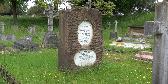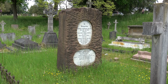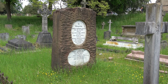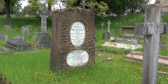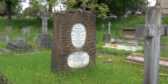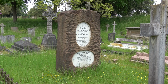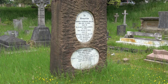This is a massive block of stone and a very clear inscription. Thomas Frederick Silla, 1906. Edith Molyneux, his wife. And then Norman Hunter Silla, died on board HMS Worcester, 1885, aged 13. Well, it's not quite clear why he was on a ship of the Royal Navy at the age of 13. They did start serving very early. He may have been a member of the crew.